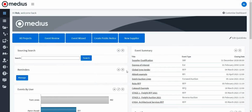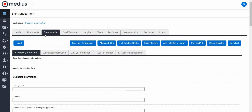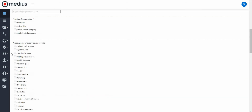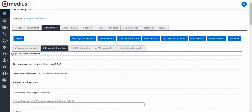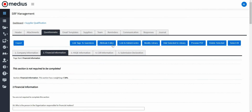Medius supplier management begins with a questionnaire to capture rich data on your supply chain. The questionnaire is completely configurable to your needs, and you can get suppliers to self-categorize themselves according to status, location, or sector, to name a few. You can also capture up-to-date financials on your suppliers via a live integration with Dun & Bradstreet or CreditSafe.